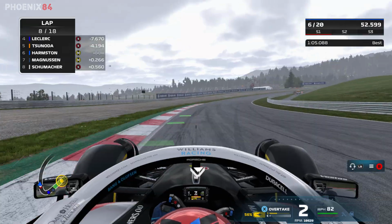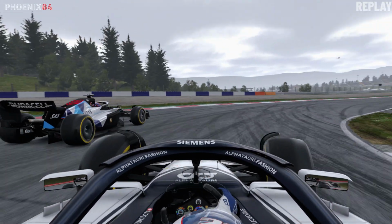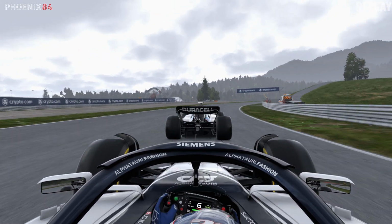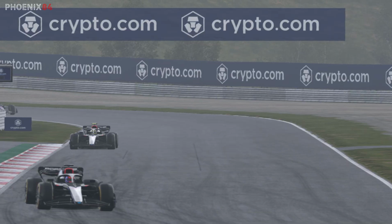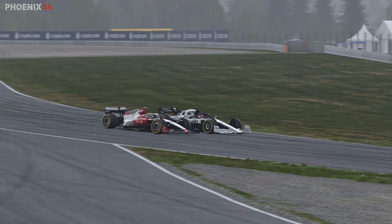So there's contact with Magnussen as he dived down the inside. Let me know your comments there, as he tried to have a go as well down at Turn 6, but then just understeered almost into me as well. So that's Magnussen having to come in as well. So it's going to be a free position for Piastri.